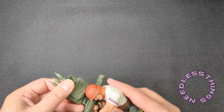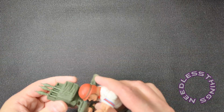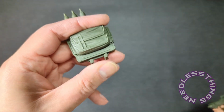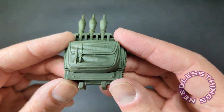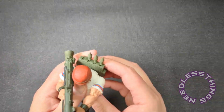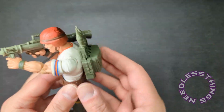I really like this pose I've got him in, so I don't want to mess with it too much. But you can see that's going to slide right into place there. Those clips are pliable enough that they'll go around that handle on the Bazooka. That's really cool. That's a nice touch. So this pegs into his back very nicely, nice and tight and secure.